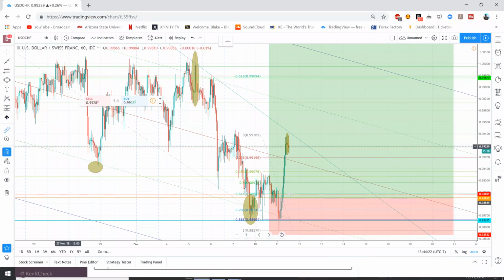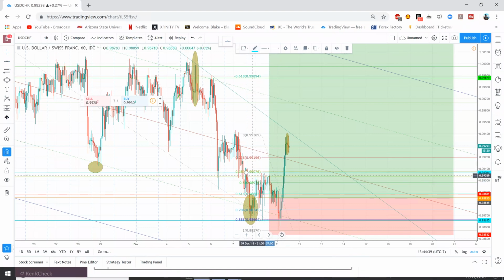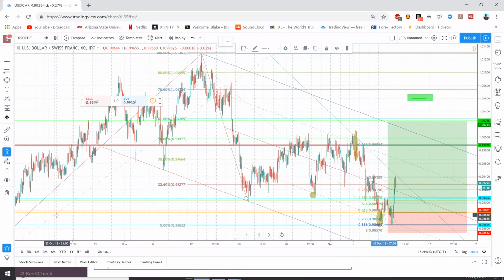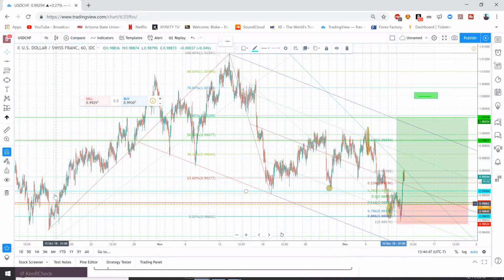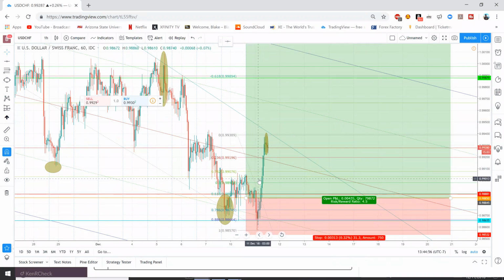if you're antsy, you could use the 382 because there's a PRP right below that, which is kind of nice, or there's at least a strong wick. I'm not saying that's necessarily a PRP. Let's check if it is. So I'm using that wick right there, and it doesn't appear to be too strong, actually. Yeah, I wouldn't enter off that, but if you're antsy, you can. I wouldn't recommend it, though. That's more of a zone.